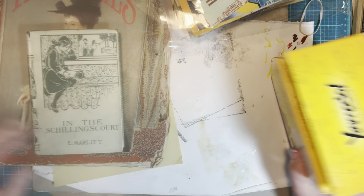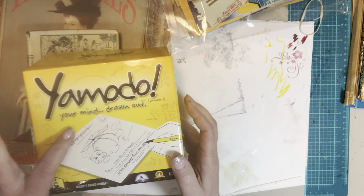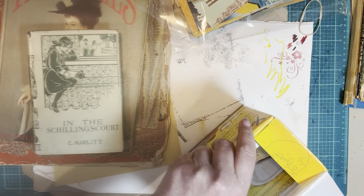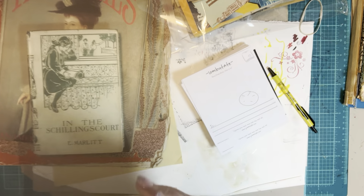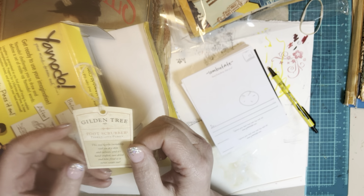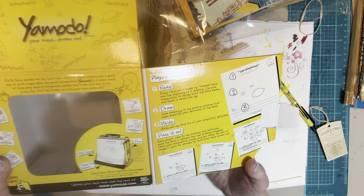And then this game I'd never heard of. It's called Yamoto. It tells you how to pronounce it right there. Your Mind Drawn Out. So this isn't very old, but it looks unique. This tag was in there. That's a bonus. It's a Gildan Tree Foot Scrubber, Terracotta Pumice. I like the shape of that tag. Oh, here we go. That's cool. Open that out for your directions.